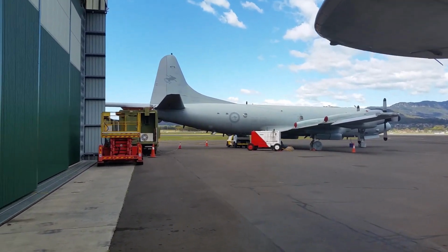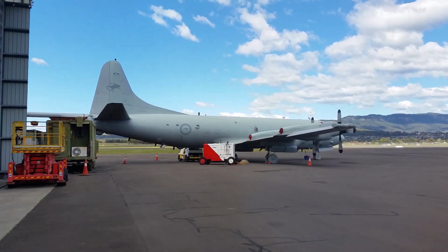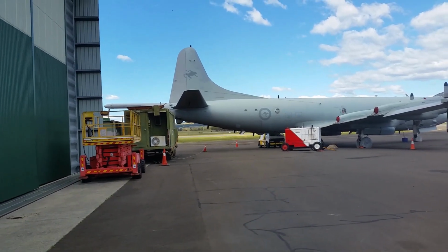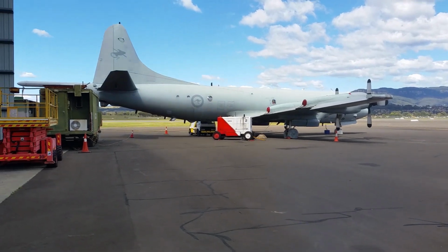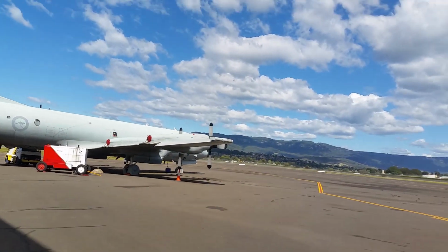Now here's something very rare. This is the only civilian registered Orion. This is the AP-3C Orion flown by the RAAF, now recently retired, to be replaced by the P-8 Poseidon.